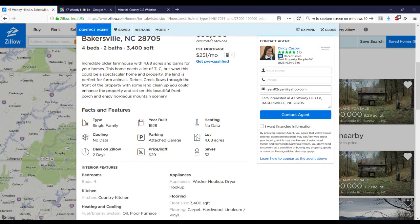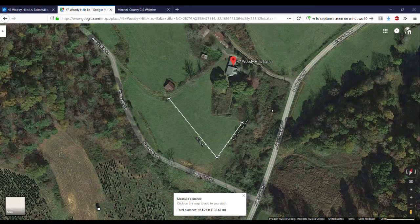Because the home needs a lot of TLC. We knew that. The land is perfect for farm animals. If they're saying for farm animals, it probably means that there isn't any restrictions, right? Because if they're saying farm animals, most HOAs would never dream of mentioning that. Rebels Creek flows through the front of the property. Okay, what did I say, guys? It probably has a little stream here.